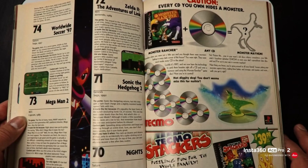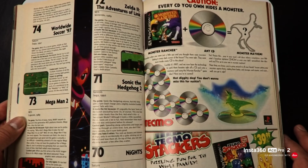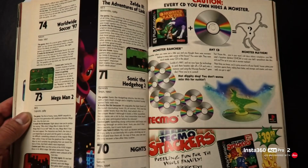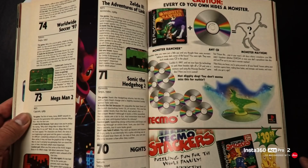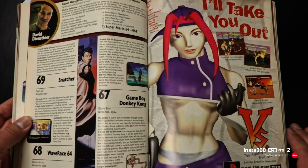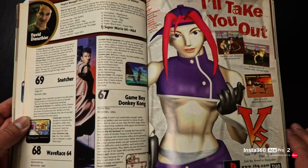Worldwide Soccer, Mega Man 2, Sonic the Hedgehog 2, Zelda 2. I kind of feel like 73 to 71 maybe should be higher on the list, closer to maybe the 20s. But I mean, there's a reason. There's a lot of games. Number 70 was NiGHTS. I like that game. I like that they created their new controller for that game specifically. That's when they released their analog controller for the Saturn. That was a better controller.